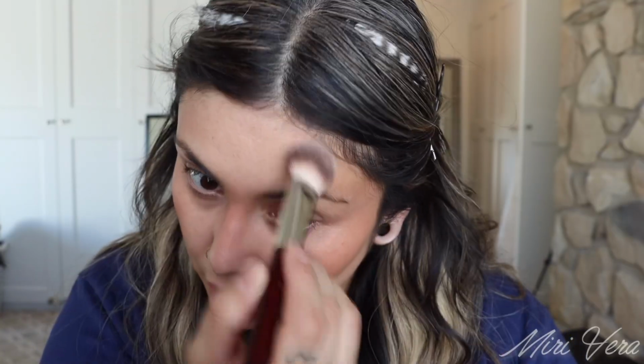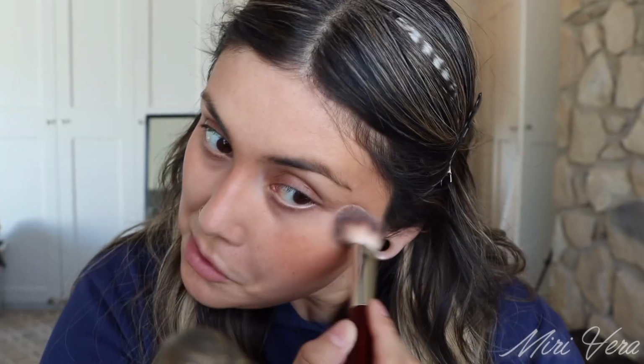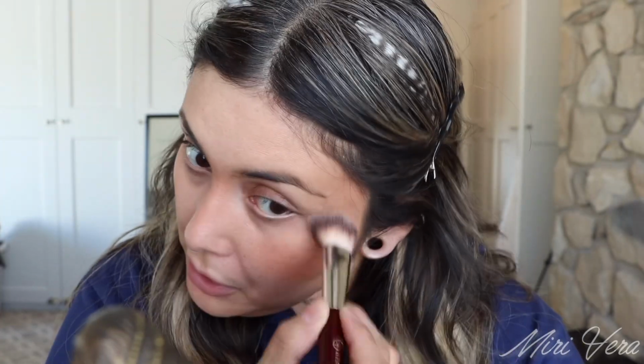Very beautiful glow. Gives you that wet effect. Okay, pretty. It is very lightweight. And we're gonna see how it works on top of powder once I powder. Okay, so now we're going to jump in to some powders from RCMA.